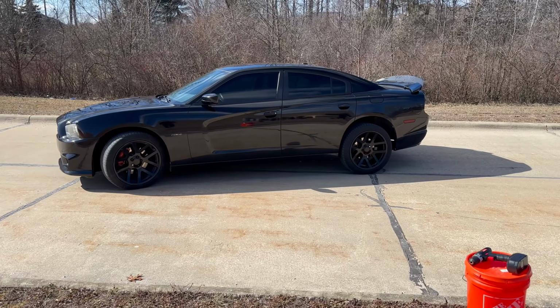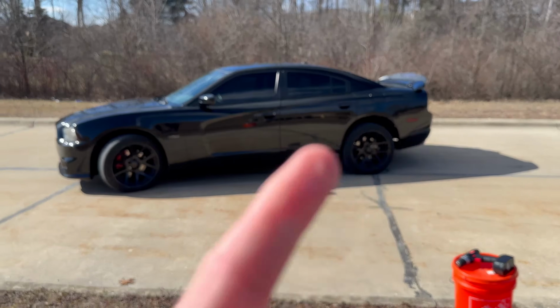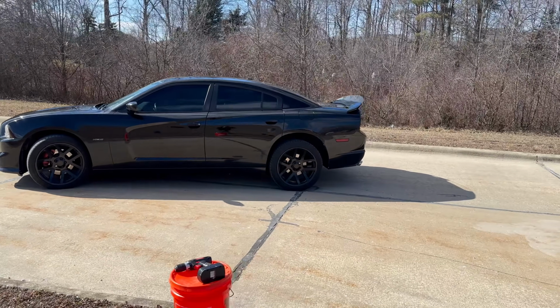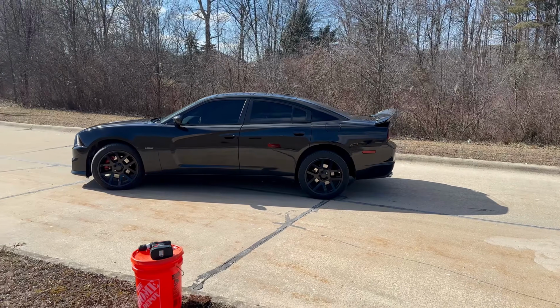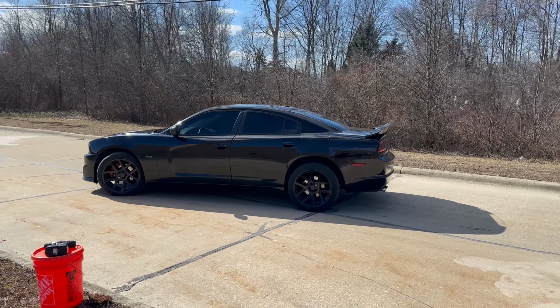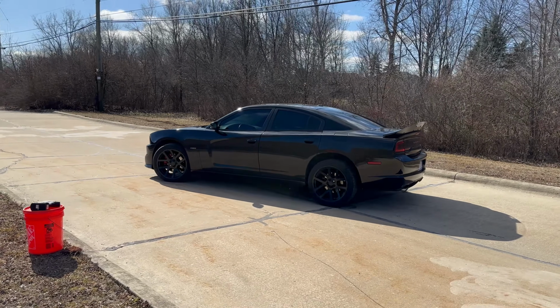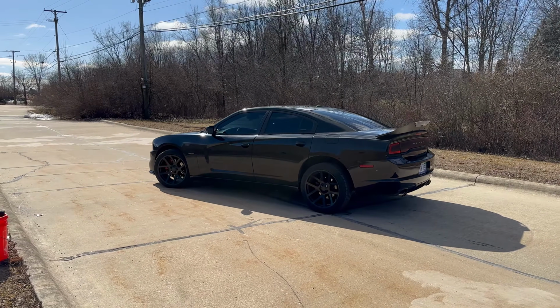I know another rust area could be the wheel wells, just because that's where the wheels are spinning and it kicks up a lot of stuff, and you can get rock chips in there. So maybe check that area as well. This car is actually pretty clean on the wheel wells. It's just been the trunk. But like I said, guys, overall, it's just been an amazing car. I love to own it.